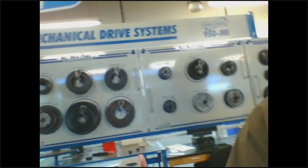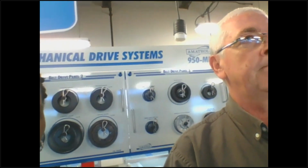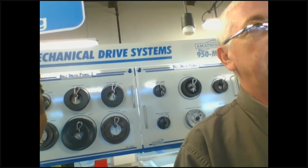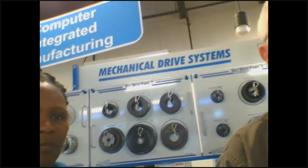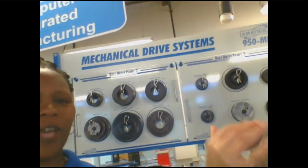So what's a real world example of how this mechanical drive system would be used in industry? Well, more so on the fluid side, something like a conveyor belt. That's the most simple application where this would apply. You have a conveyor belt, you turn it, it creates motion in the belt and moves things along.